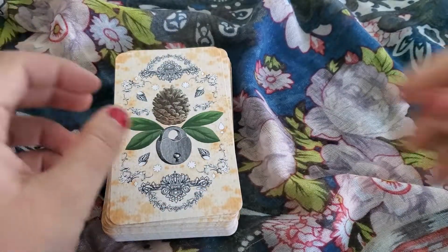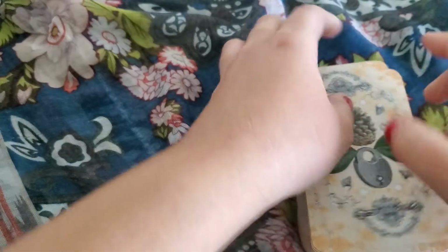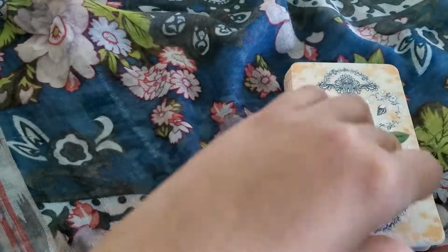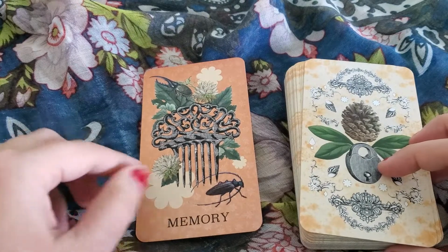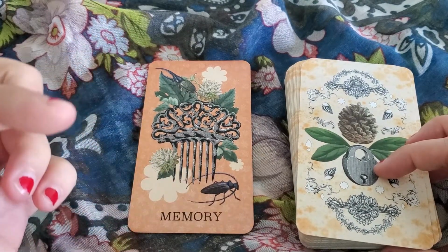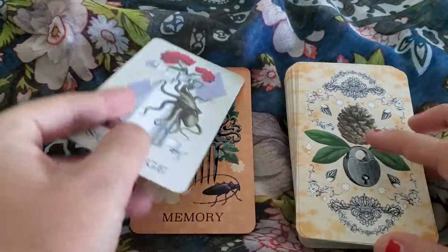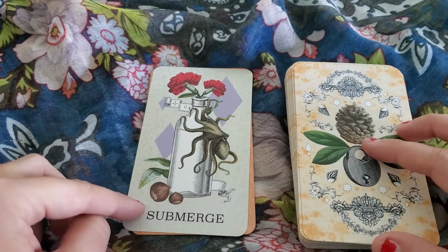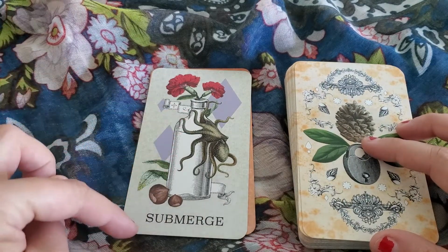But that's the guidebook. And these are the stunning cards. I'm going to flip through some of these. Because I feel like there's quite a few people now who've done actual flip throughs of this deck. But I'm obsessed. Look at this. Just for intuition purposes, this hits a lot of notes for me. I don't know what it is about it. That's why it's probably my favorite, because the keywords, like submerge, make sense with the depths you would go to with this.